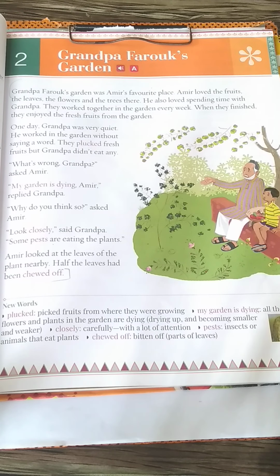Amir brought two ladybirds and placed them inside a big plastic box. Amir put small leaves and twigs at the bottom of the box. Then he gently placed the ladybirds inside of it. He kept some water and food for them in the box.